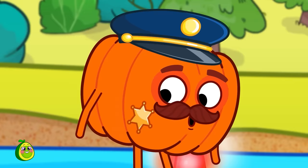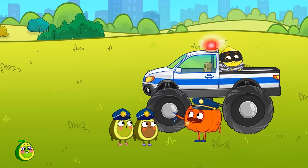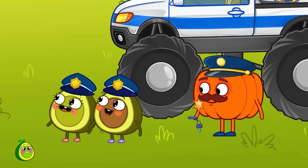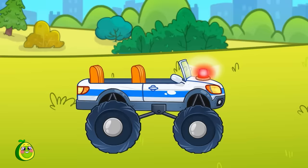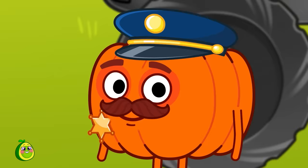Well done, kids! But what about their car? Here's a new one they can use! Thanks, Officer Pumpkin!